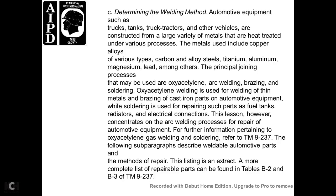For further information pertaining to oxyacetylene gas welding and soldering, refer to TM 9-237. The following subparagraphs describe welding automotive parts and the methods of repair. This list extracts a more complete list of the repair parts found in tables B-2 and B-3 of TM 9-237.